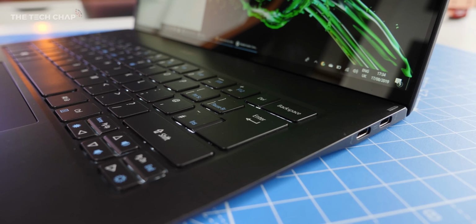Yes, there are compromises which we'll come to with this thin and light design, and do you need it to be this thin? Could you add a little bit more and get a better keyboard, better battery? Yes, you could, but at least Acer are pushing the boundaries, trying something a little bit different, trying to get those world records and push engineering and design, and you have to respect them for that. And so the first time you open this up and indeed pick it up, it really is a wow factor.